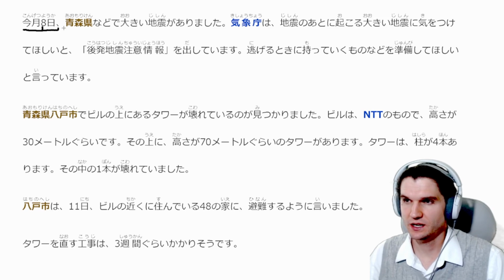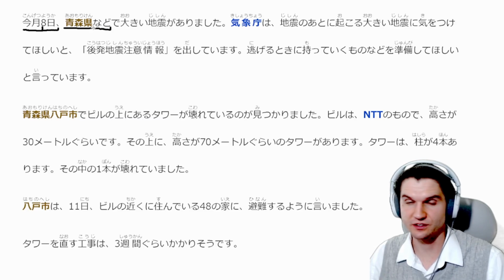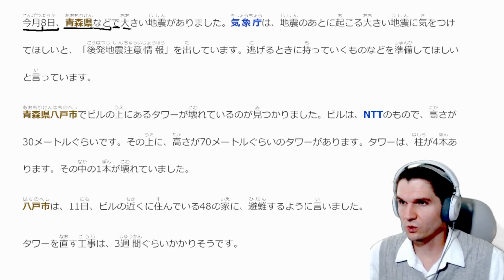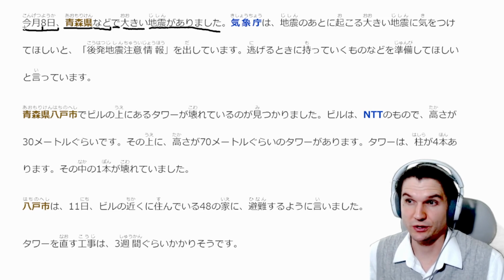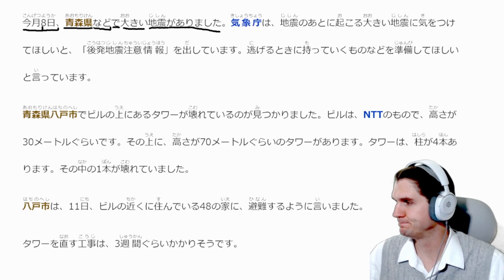So on the 8th of this month, 青森県などで So 青森県、青森 prefecture. などで, so など tells us and other places around it or like it. And then で. So in 青森 prefecture and places surrounding it, 大きい地震がありました. So 大きい, a large 地震, earthquake がありました, がある. So it existed or it happened. So on the 8th of this month, and we are in December, so on December 8th, a large earthquake happened in Aomori Prefecture and the surrounding areas.